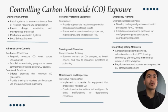Controlling carbon monoxide exposure can be done through engineering control, whereby a system is installed to ensure continuous flow of fresh air, reducing the CO concentration, and proper design, installation, and maintenance are crucial. For mechanical ventilation, for example, a mechanical ventilation system and local exhaust system. For administrative control, it is important to have workplace monitoring, regularly measuring CO levels across various areas, establishing a monitoring program to assess control measures and identify CO sources. Some safe work practices should be enforced, practices that minimize CO generation. For example, provide training to workers on the proper use of equipment and machinery.